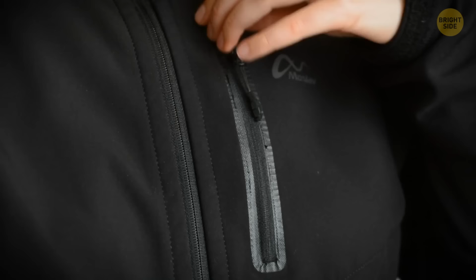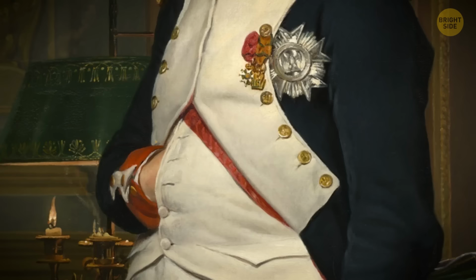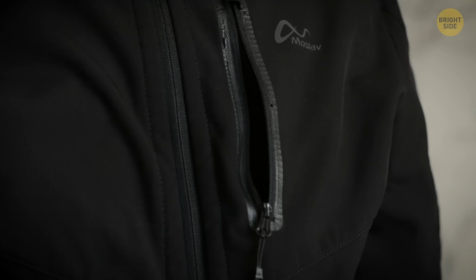Many outdoor jackets, especially sports ones, have a small pocket on their chest. Its name is the Napoleon pocket, and it's really a reference to the notorious French leader of the early 19th century. In his portraits, he would often be pictured with one of his hands stuck inside his jacket at the chest level. And this pose became very well known, thanks to him. The Napoleon pocket is right where he put his hand, but nowadays, it's mainly used to keep maps or snacks handy, and a smartphone fits in it perfectly too.